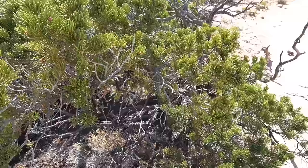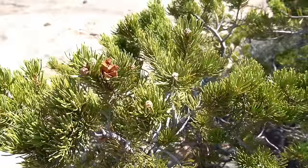Now that the days are getting warmer, the sun's heating up all the sap out of these pinyon pines. And the smell is just so good. It's definitely one of my favorite scents out here.